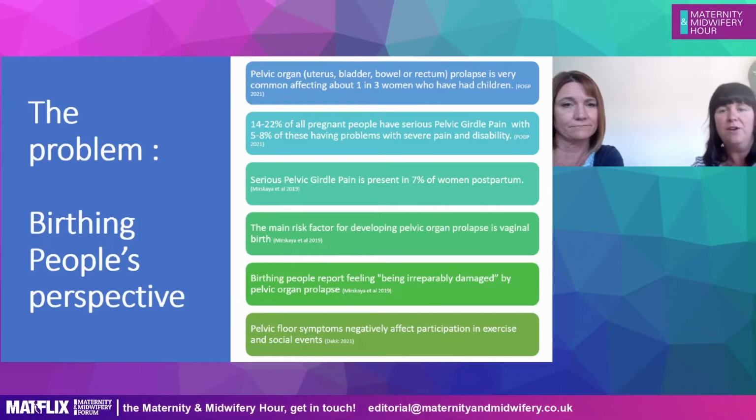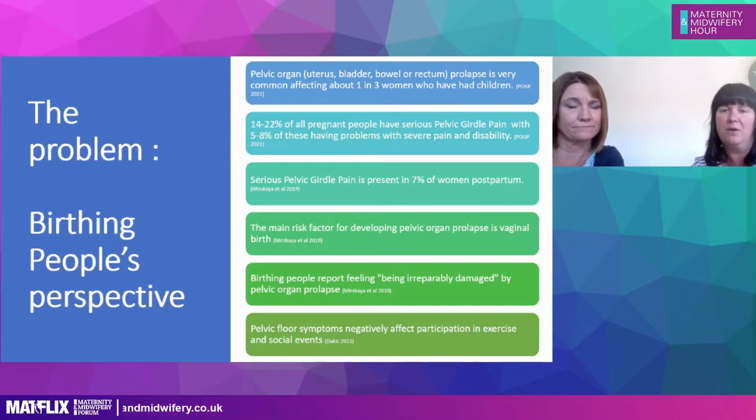From a pelvic health point of view, prolapse is very, very common, affecting about 1 in 3 women who've had children. And lots of you will be aware that serious pelvic girdle pain is very prevalent with pregnancy and with birthing people. So about 7% of women postpartum, and many, many more antenatally as well. Birthing people report being irreparably damaged by pelvic organ prolapse. So it's really, really important that services are there to support women and birthing people experiencing that.